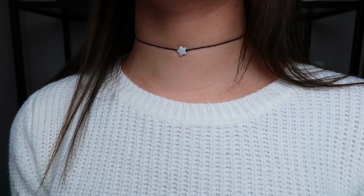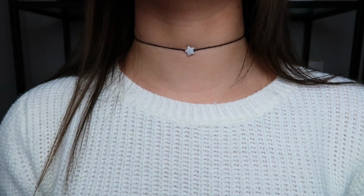And then a new thing you might have noticed is this choker. If you are familiar with Camarda Crystals, we have a bunch of chokers. It's basically the same style, but there's a ton of different stones you can choose from, whatever resonates with you. But this is something a little different. As you can see, this one has a star on it instead of a regular bead.